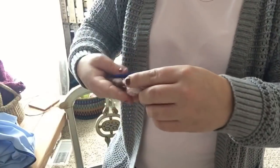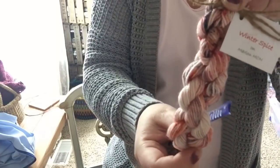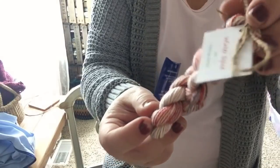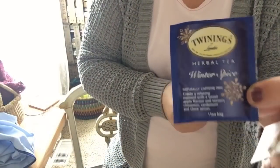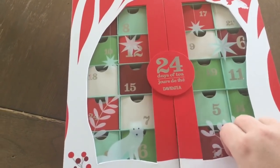I've forgotten what I put in each bag. This is called Winter Spice on Merino MCN. And Winter Spice Tea. I'm so excited about this DAVIDsTEA 24 Days of Tea.